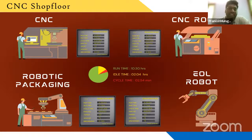So based on this, we can make the decision: okay, this much utilization we are using in a particular machine, and this is going to be the critical resource. We can monitor any machine or equipment which is a bottleneck in the process. Because a lot of industries can't depend on one single machine; it is a group of machines, a group of processes, that turns into the manufacturing industry and brings the final product.